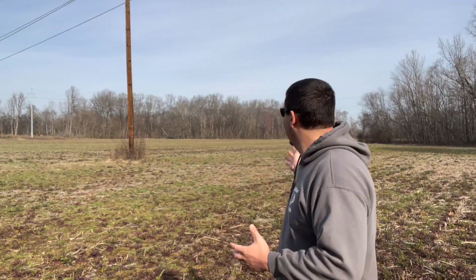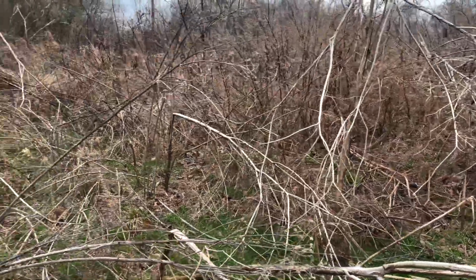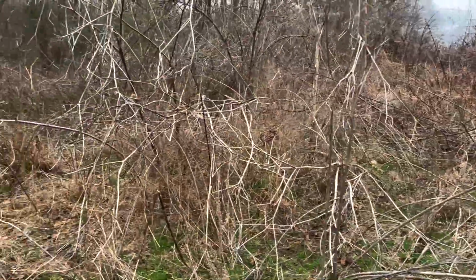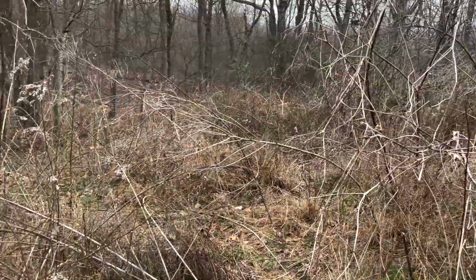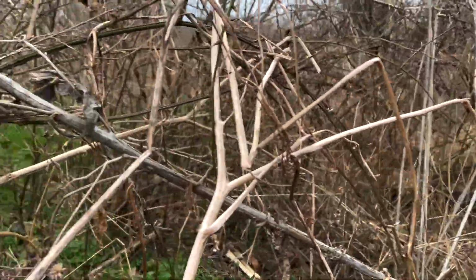If I take this 16, 18 acre field here and turn this into mainly, predominantly switchgrass oriented with diversity pockets throughout, with lots of different plantings out there, that's going to benefit wildlife way more than anything that I've done in the past.